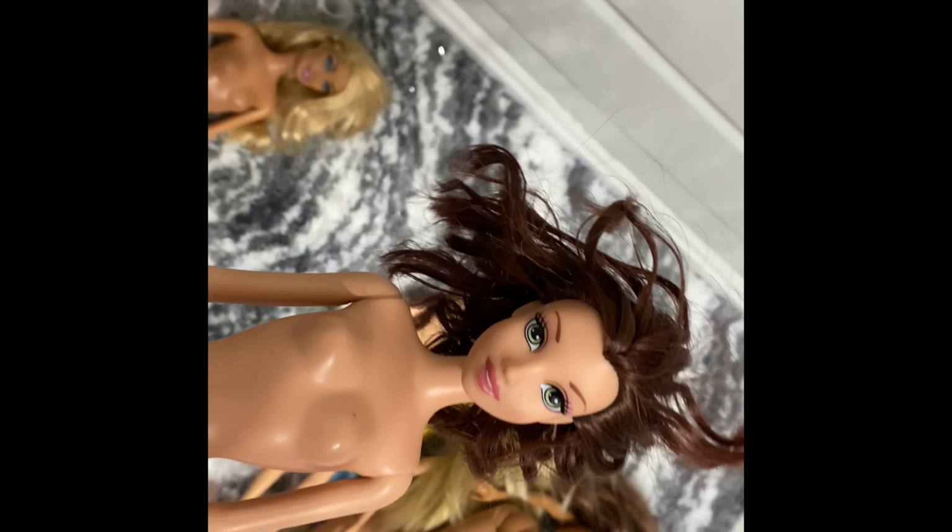And it looks like someone stabbed something through it. Yeah, that's her. We got a Barbie. Not sure what Barbie. Doesn't really matter to me though. Barbies are Barbies. Disney Belle doll. She came with stuff. She has her hair chopped off.